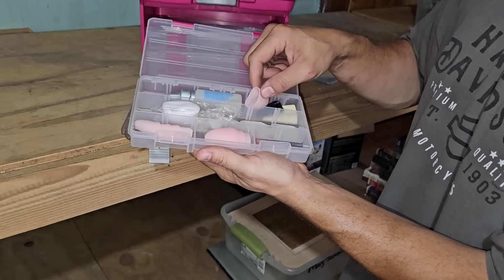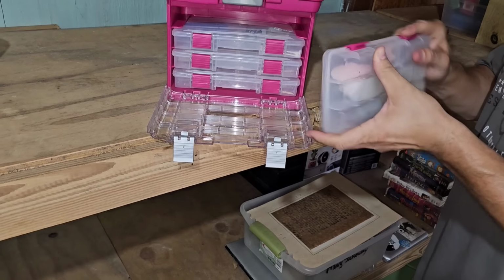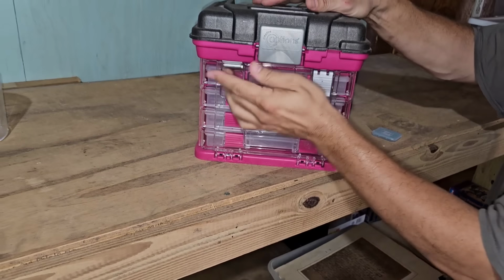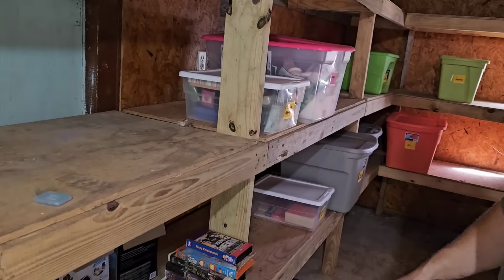I don't know. I wouldn't touch that stuff. Really? Is that bad if I touch it? That looks a little weird to me. Okay. All right. Done touching it, apparently. Maybe wash your hands. I'll wash my hands later.